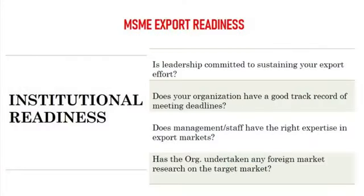The next one is, has the organization undertaken any foreign market research on the target market? By now, if you want to take advantage of this intra-African trade, just do basic research as to what each of these countries does in terms of what they are producing. If you don't, you'll be surprised that there is another producer or service provider in that country who is doing better than you. And so if you are looking at going to that market, you should be able to provide something better, something very strategic, something higher in terms of quality.